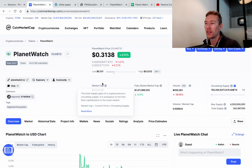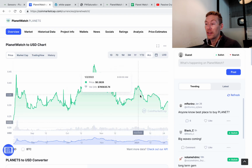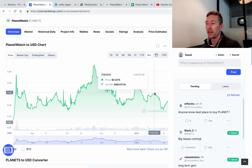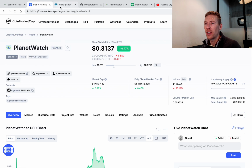All right, what's the token doing? Is it just a junk coin? Is it going nowhere? It stayed pretty steady, even in the bear drop. It's just done pretty well. This is not like when a lot of YouTube hype hit, went up, went down. So yeah, I think it's a pretty steady token.